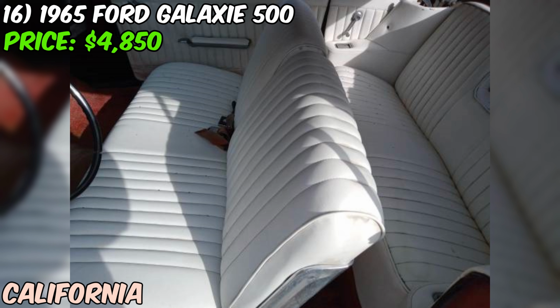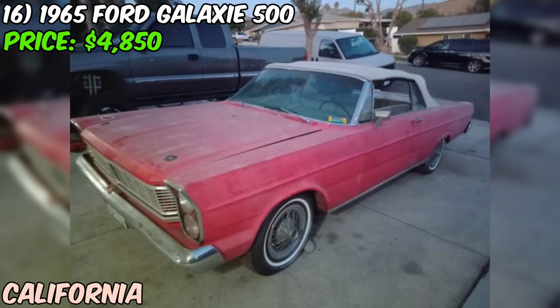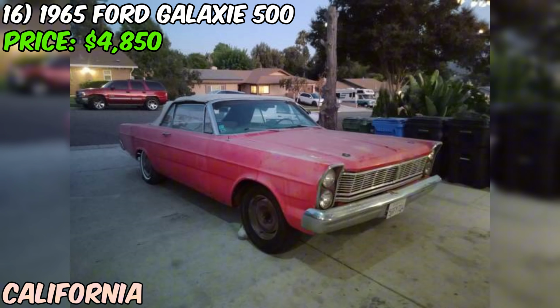Of course, as with any used car purchase, I always recommend getting a thorough inspection before handing over any money. And in this case, I definitely recommend bringing along a knowledgeable friend or mechanic to help you assess the extent of the rust and other issues. So if you're interested, give the seller a call. No texts or emails, please.